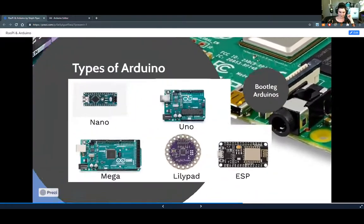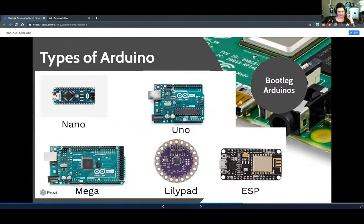Let's have a look at our types of Arduino. Honestly, there are so many more Arduino types than the ones I've got in this image here. But these are the mainstream ones that you're going to find out in the wild. So the most vanilla one that you'll generally get started with as a base project, or if you come into my university makerspace, the one that I'm going to give you to get started, is the Arduino Uno.